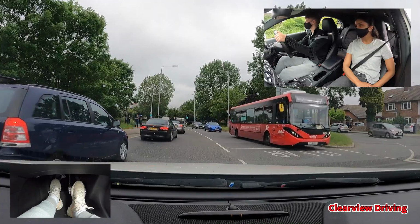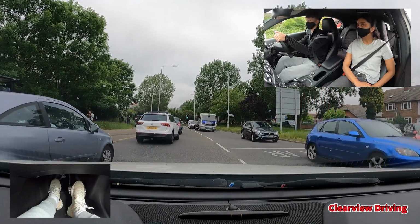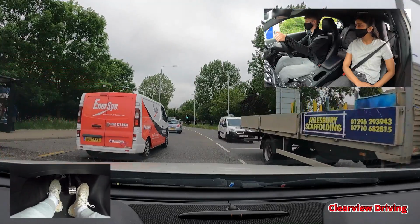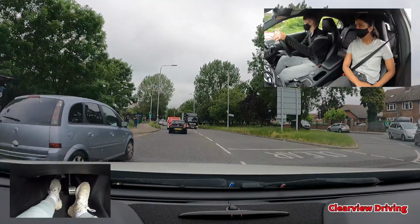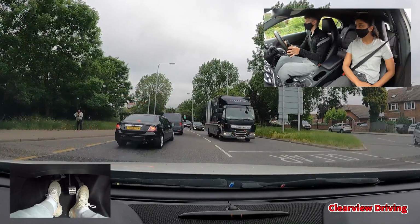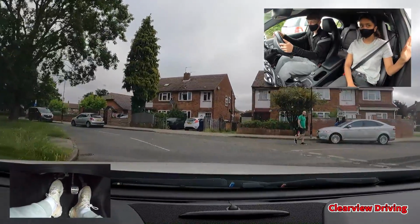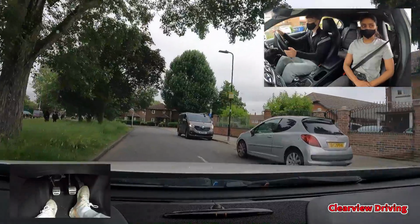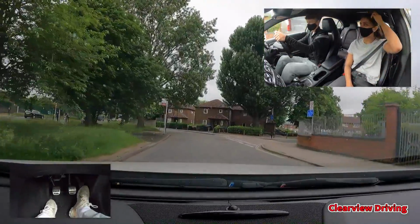So you can see the traffic behind is starting to pile up a little bit, but it's going to take a while before they break. Is he waiting? Yeah? Go on, in you go. But slow control. Don't rush away, take your time. Just because he's giving way, you don't need to be quick about it, just take your time. Because the last thing you want to do is stall.